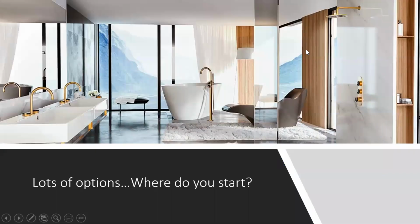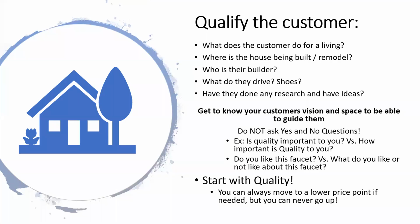So there's lots of options in that bathroom. Where do you start? You've got sinks, faucets, tubs, tub fillers and showers. Where do you start? It's a good question. Well, you're going to start by qualifying the customer before you even get into any products, any options. You're going to want to qualify that customer.